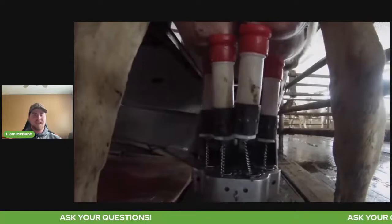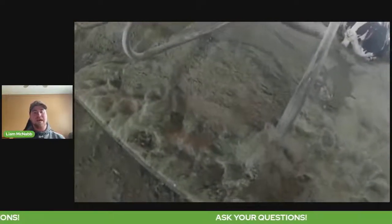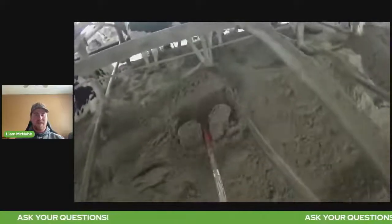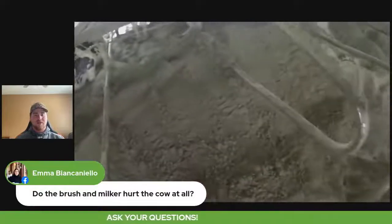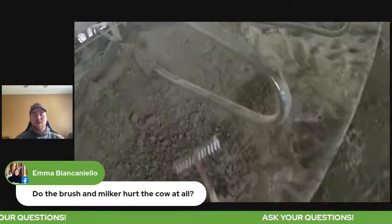While this is going on, my dad is still bedding the stalls. So here I am cleaning out the back of the stalls just with a rake, and then leveling out the big piles of sand at the front to make it as smooth as possible for the cows to lay down.